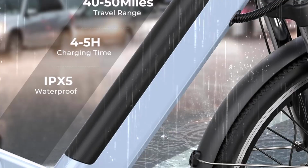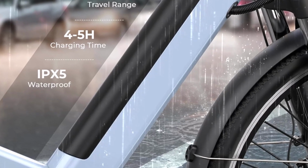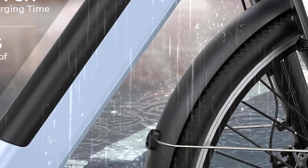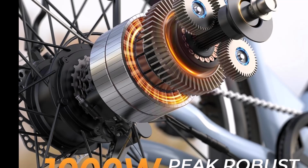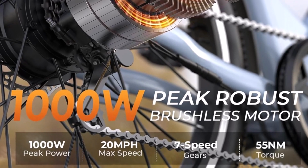7-speed gear system, LCD display, rear rack and mudguards for a smooth daily commuting experience. 5 riding modes including pure electric, pedal assist, cruise and normal bike mode for flexible riding. 85% pre-assembled with 12-month warranty, lifetime support, and UL certified safety standards.